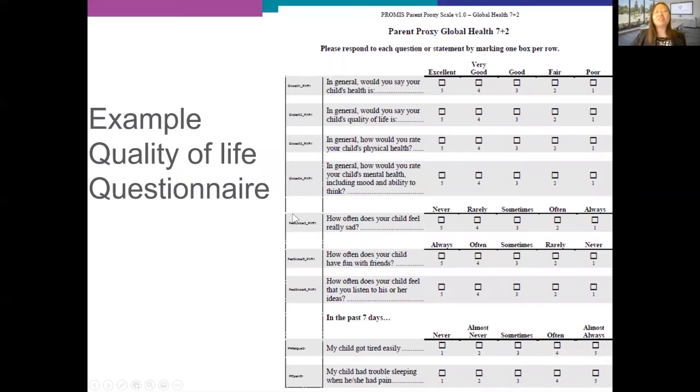An example of a quality of life questionnaire is the Parent Proxy Global Health 7+2. And just really, they ask general questions about how the parent or proxy views the child or affected individual's health. For example, an example question would be, in general, how would you rate your child's physical health? And you're able to rate it on a Likert scale of 5 to 1, where 5 is excellent and 1 is poor. Although this is very subjective, we would track this over the course of time, and then it could be compared in individuals who are in a clinical trial to see if that improvement is better. And of course, the most important outcome is really the quality of life of individuals with the condition. So even though these are subjective measures, they are important.